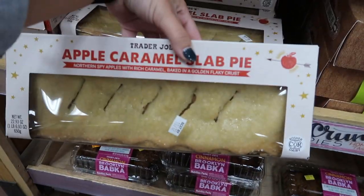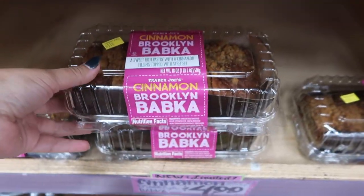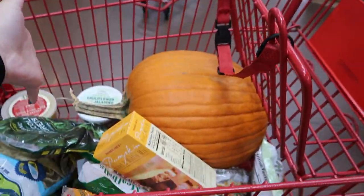Like, look at that caramel apple pie. Does that not look so delicious? You could literally throw any of these on a sheet and bring them to a party and just pretend like you made them. Not that I've done that or anything, but hey, sometimes you're just in a pinch.